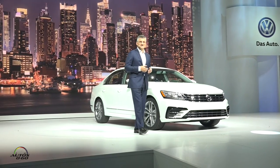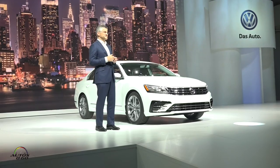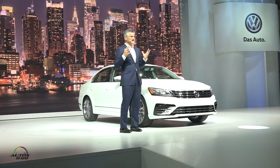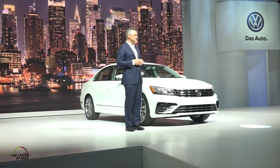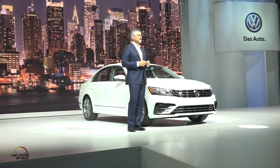Styling, redesigned interior with upgraded materials, and a whole bunch of new driver's assistance features and systems. And for the first time on the Passat, a host of new connected features, all for a great value. And I see young ladies smiling at me, and you would like the smartphone integration, I can tell you.